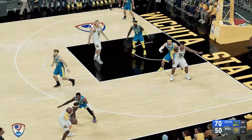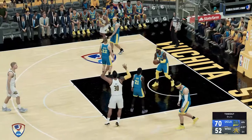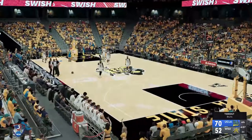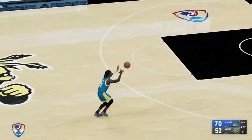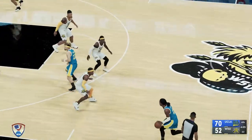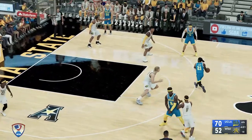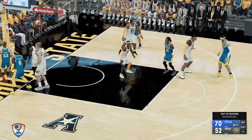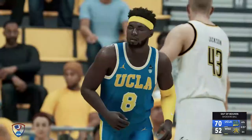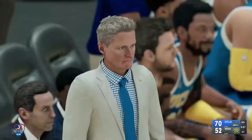Harris working right side. Dishes inside to Jackson. Mid-range. Good. Lead is down under 20. Timeout Bruins. UCLA up 70-52 over number 2 ranked Wichita State. Alley-oop attempt, little bit of miscommunication. Wichita State gets the ball back with under 4 minutes to go.